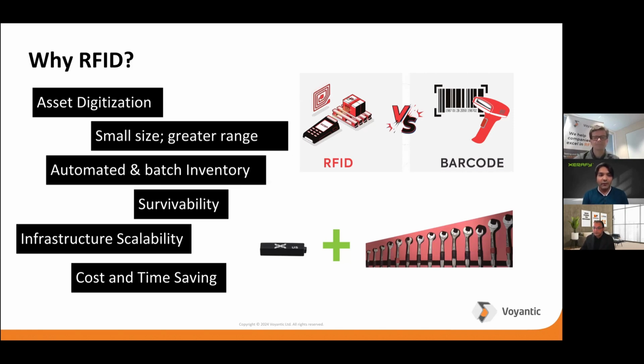Another great benefit of passive RFID is its small form factor, yet excellent read range. And Xerafy is the leading provider of the smallest durable RFID tags required to track the smallest of tool types. Automated inventory and batch scanning is an excellent, and I would say one of the biggest benefits of RFID, to be able to automatically scan inventory coming in and out before and after the maintenance job, and to be able to do batch scanning is going to be a very time-saving process.